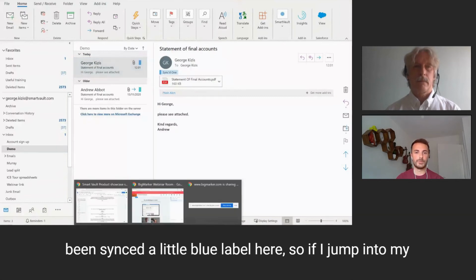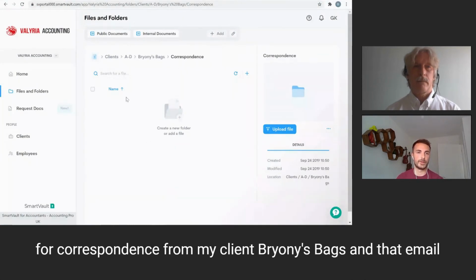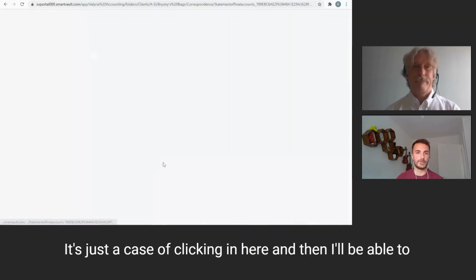So if I jump into my cloud portal now, and I'm currently sitting in the SmartVault portal for correspondence for my client Bryony's Bags, that email should be here once I refresh the folder. There it is. And if I want to view it, it's just a case of clicking in here, and then I'll be able to view that email.